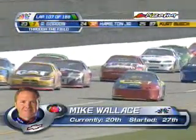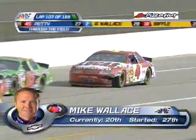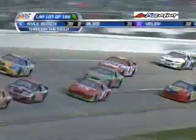Matt? Mike Wallace in the 4 car rounding out the top 20. The car was tight earlier. He's been going back and forth with Bobby Labonte for that 20th position. Labonte's car, fuel only in the last stop. He was tight.